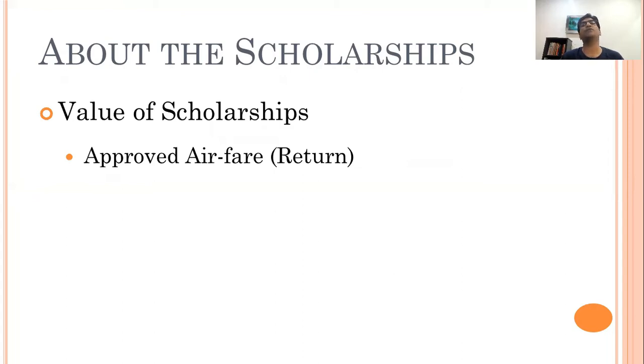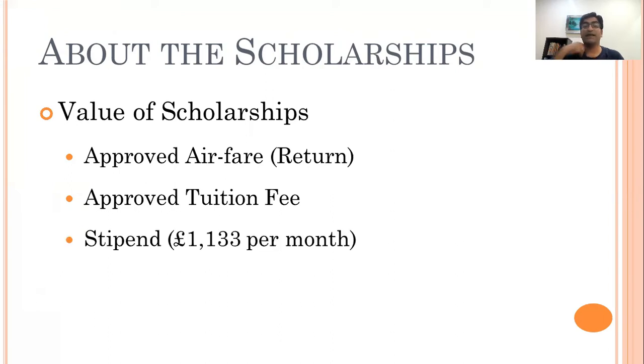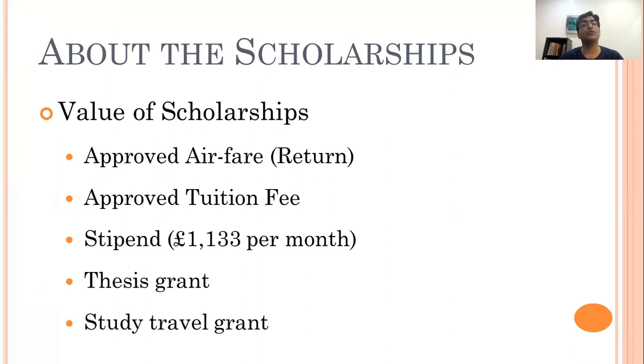To begin with, they give you airfare both from your country of origin to the UK and also back once the term period of your scholarship ends. Besides this, they also take care of your tuition needs throughout the period of your study. There are also stipends that are given to take care of your living expenses during the course of your study. And this is also further compounded by a grant to take care of your thesis and research work, which also might need you to travel within the host country of the United Kingdom.